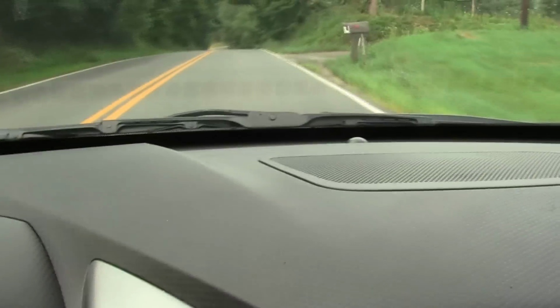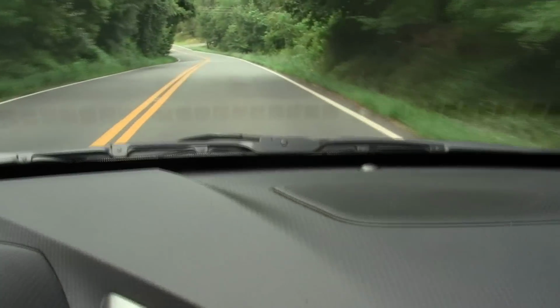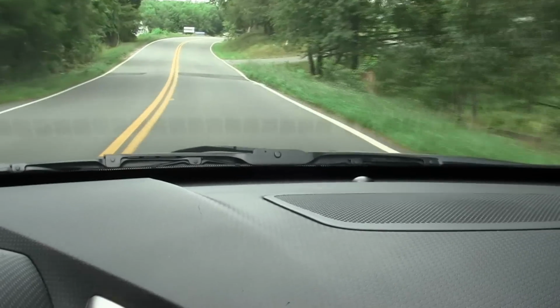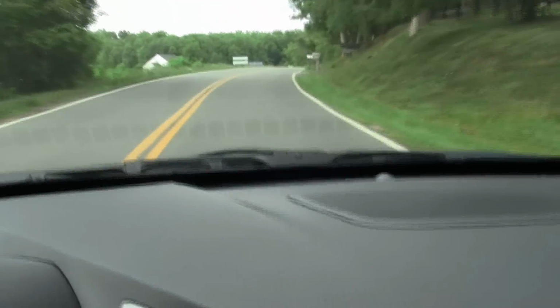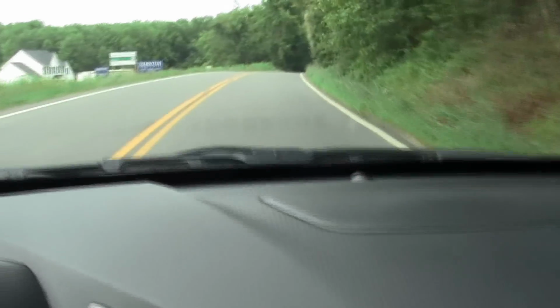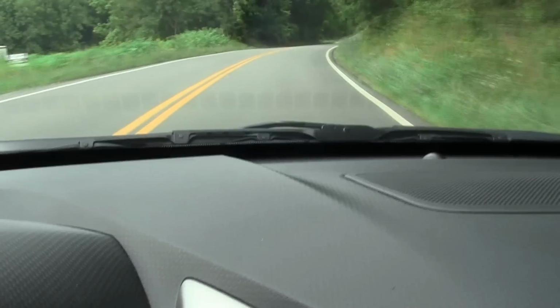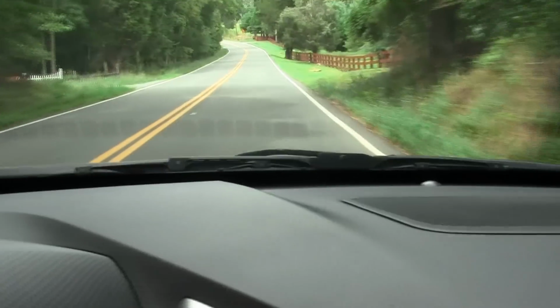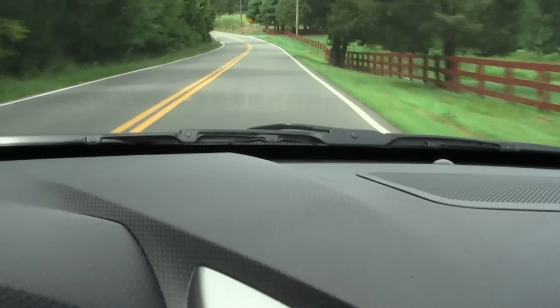The engine's got a nice sound here at over 4,000 RPMs. It's telling you to switch up in gears for economy, but you don't want to because you're on a twisty road. And okay, so the Veloster might not be the fastest car out there, and that really doesn't matter in this case because it's a good balance of fuel economy and handling and speed.